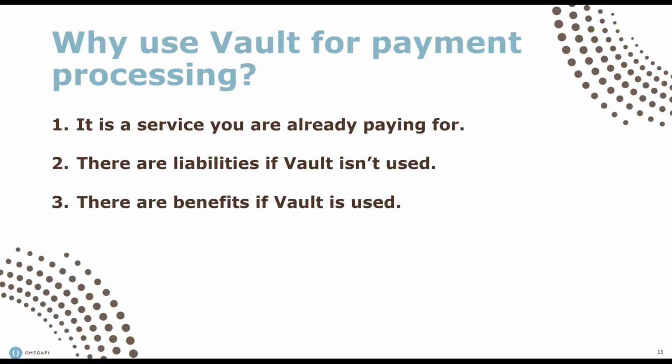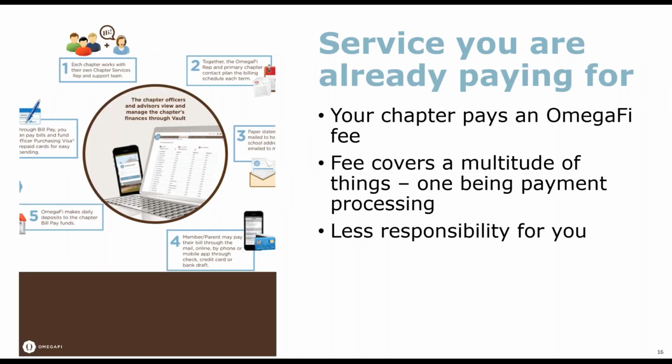So Vault does a lot more than just payment processing, but it does work best when you use Vault to manage all of your income and expenses. Whether money is collected through Vault or collected locally through other means, you are paying for this service. So to get the most bang for your buck, the best practice is to use us to process all of your members' payments. As an officer, this helps to decrease the liability that you face, and it improves how Vault works for your chapter. We're going to take a closer look at how using Vault for all of your payment processing can benefit your chapter.